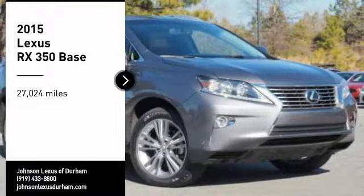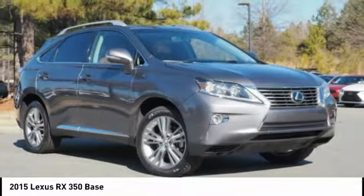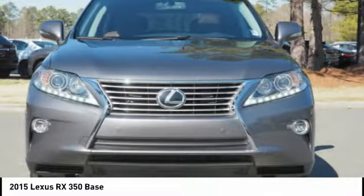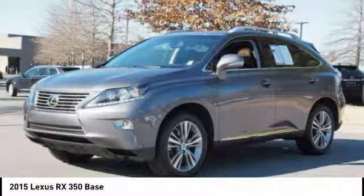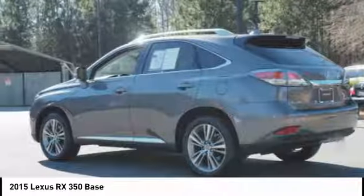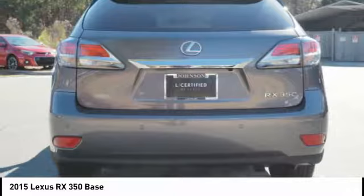Make a great choice today with 2015 RX350. The RX350 offers a driver-inspired design and intuitive technology that puts you in total control of your interior. Paired with the spacious cargo area and a powerful V6 engine, the RX350 continues to offer the best combination of powerful performance and interior luxury in its class.